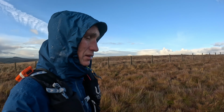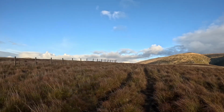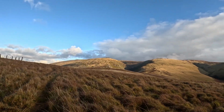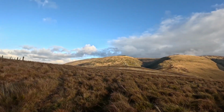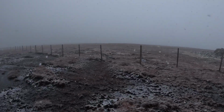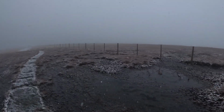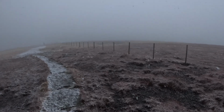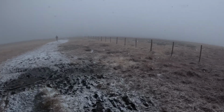We are on the summit point of Oak Rig. No marker, but great views. This is Cairn Hill, and as you can see, conditions have taken a turn for the worst. Temperatures have dropped. We're making our way to Cheviot.